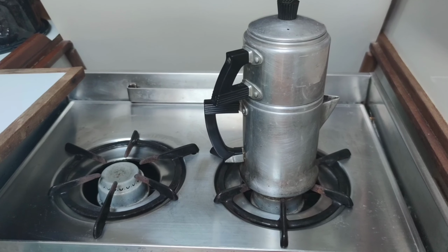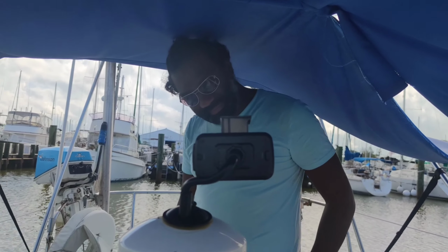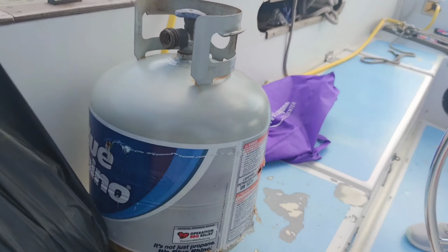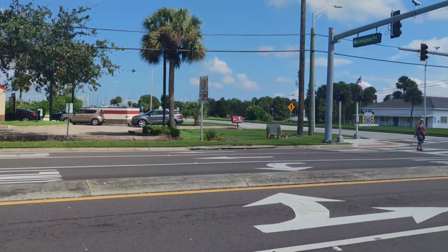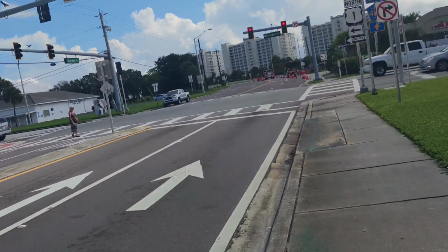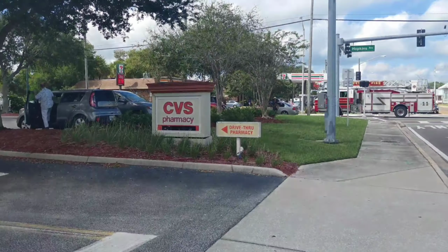We're out of propane. Here's what we do. First, we take off the propane tank. We walk it from there all the way to over there, 7-Eleven.